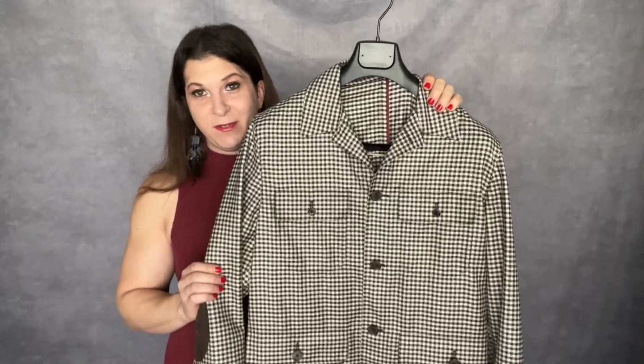Hickey Freeman has been in operation since the 1800s, and they have an incredible team of unionized craftspeople who are really making the absolute finest tailored clothing that we have ever offered. Speaking of the absolute finest in the world, I'm thrilled to show you guys this particular garment.